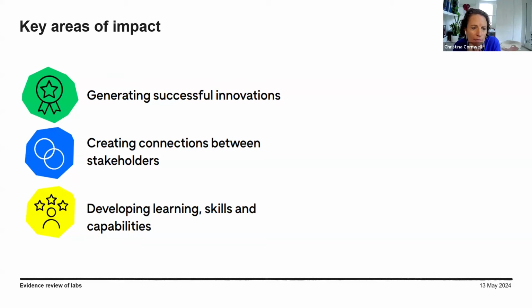And there's also a clear emphasis on the impact of labs on creating learning environments and supporting people to develop new skills and capabilities. And sometimes this is directly through providing education and training offers, but also I think it's through the kind of participation and involvement in innovation work itself, building that kind of human infrastructure that supports staff and partners to experience new ways of working and shift their expectations about what's acceptable and what's possible.